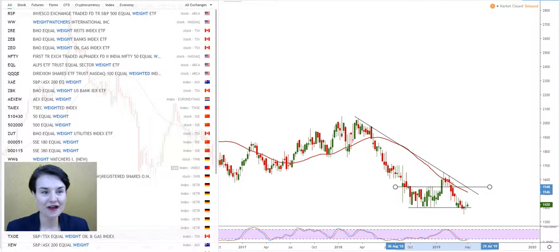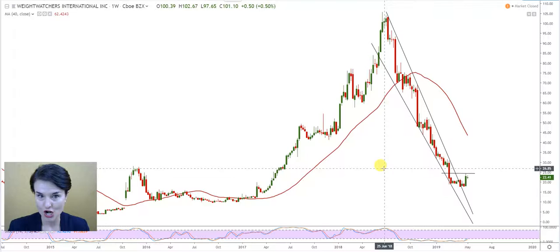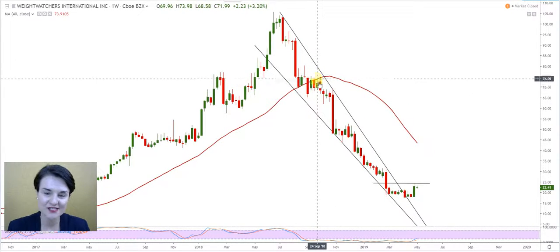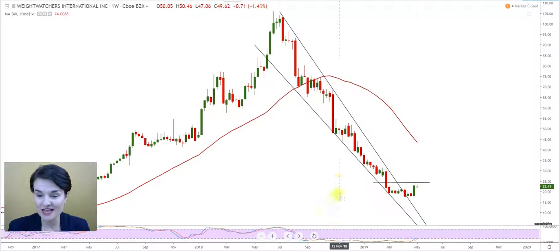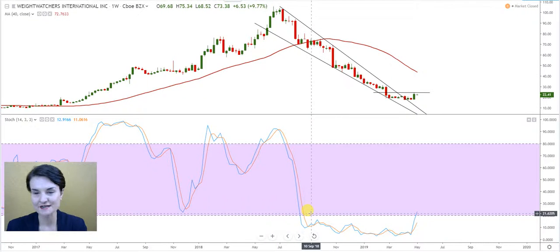Weight Watchers. John, I looked at this share and have been for a while because it kept on making one low after the other. When that share changed the 40-week moving average into a resistance in September 2018, it tried for about 5 weeks in a row to change it into support. Despite the extremely oversold terrain, it just kept on finding sellers to take the share to new lows.